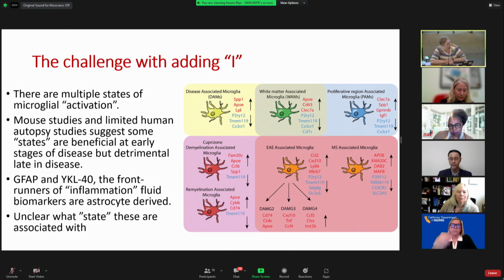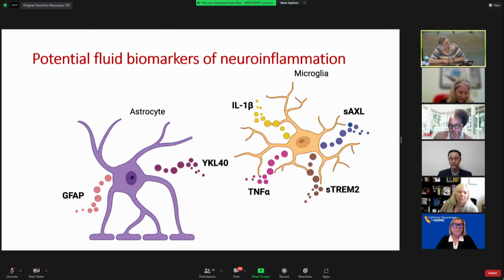And we also think it may not be as easy as a single biomarker for inflammation, but we have to start somewhere. And there are a couple of promising markers that may indicate, at least when someone is symptomatic, that they have an inflammatory response that may be contributing to their cognitive progression. Next slide, please. So these are some of the potentials that you might hear about over time.